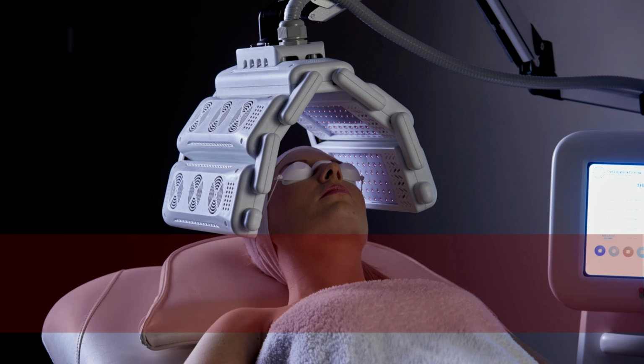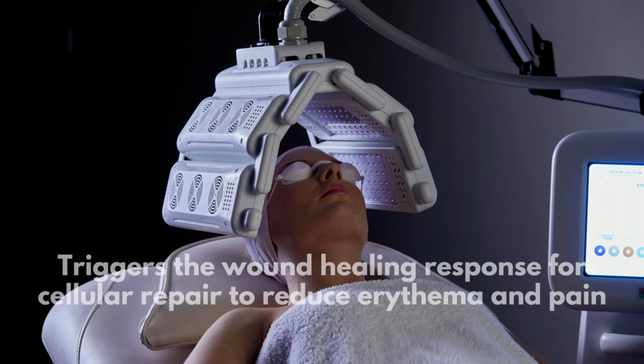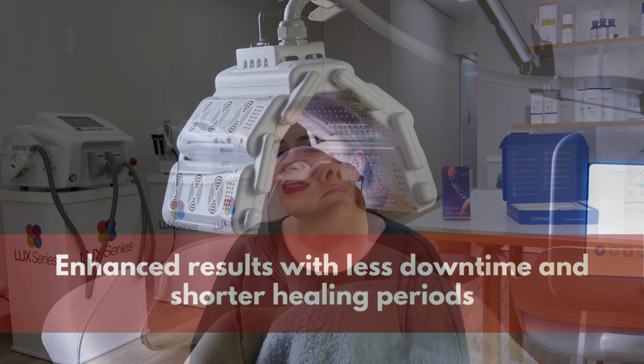This wavelength triggers the wound healing response for cellular repair, controls swelling and erythema in wound healing, reduces post-procedure pain and discomfort, and when performed after other treatments, provides enhanced results with less downtime and shorter healing periods. These benefits make near-infrared light fantastic for anti-aging and wound healing.